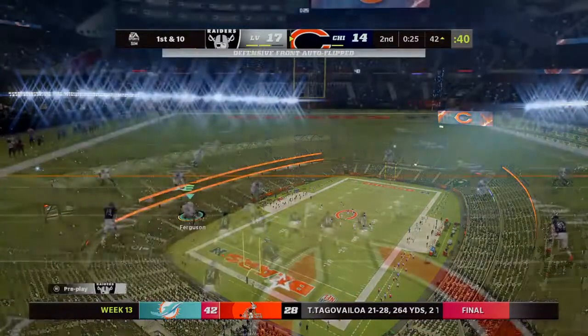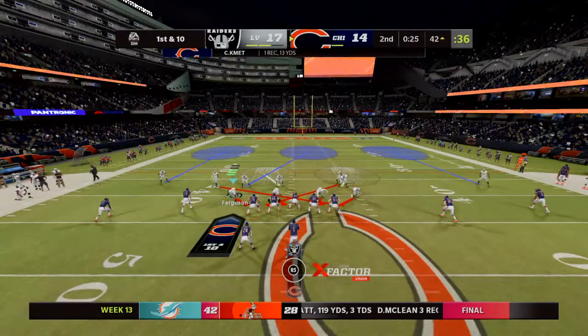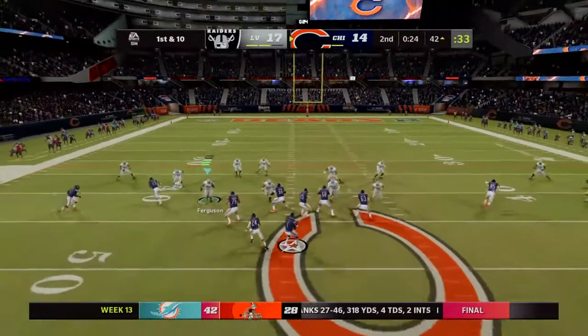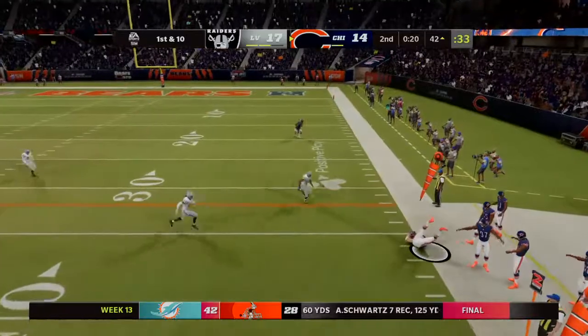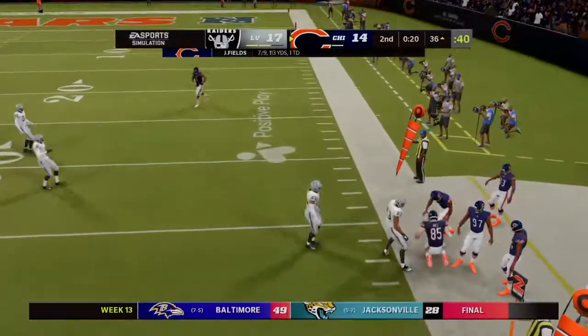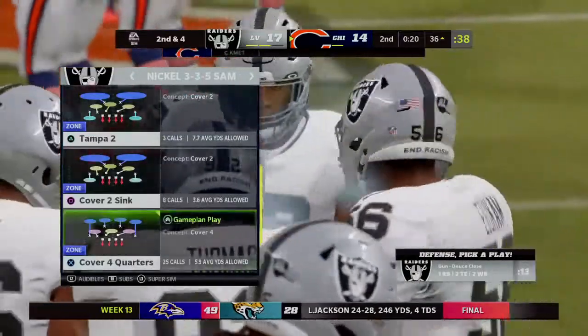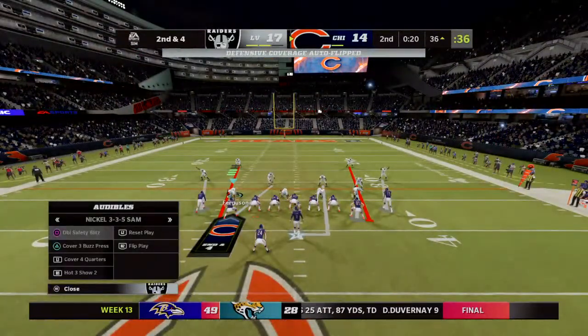Now the Bears going to use the 2nd of their timeouts as they'll stop it with 25 seconds to go here in half number 1. Throwing again is Fields. Open man is Kmet, the tight end. And he'll go out of bounds after taking it a little further down inside the 40. 2nd and 4.